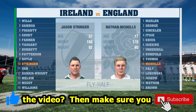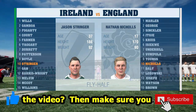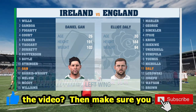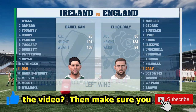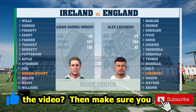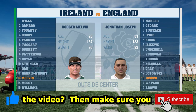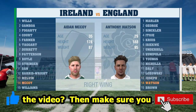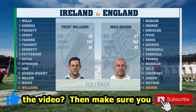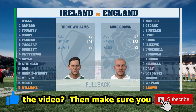And we will start with the goal kicking and play kicking duties in the number 10 jumper. Elliot Daly, well, Mr. Cucumber, he's back, but he doesn't have the tee this time. Let's see how effective he is just with that number 11 jumper on his back. It is Alex Lozowski who will be there in 12. And Jonathan Joseph in 13, the midfield partner. Anthony Watson moves from fullback to the right wing, and Mike Brown comes in to the number 15 jumper.